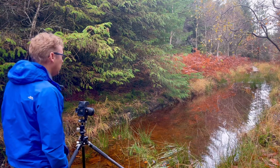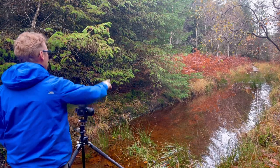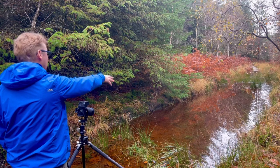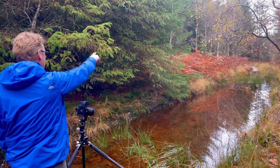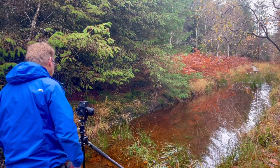So we're going to do it in three. Focus on the foreground area here, focus in the middle, which is not really much going on in the middle to be fair, and then focus into the background.